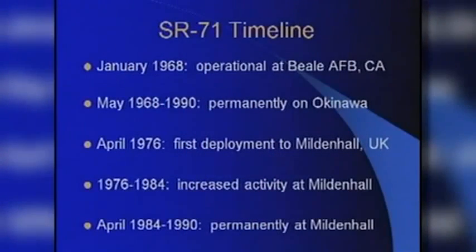The operation became completely combat ready in January of '68, and in March of '68, even while the A-12s were still on the island, we flew our very first operational mission, flown by General Jerry O'Malley. He flew the very first operational sortie of the aircraft in North Vietnam. The deployments were permanent from the time we landed over there in '68. We always kept three airplanes on Okinawa, and we always had three crews on station for the next 22 years, all the time.